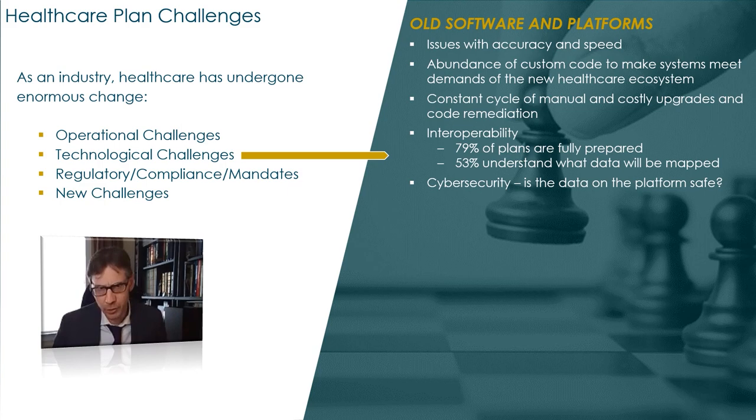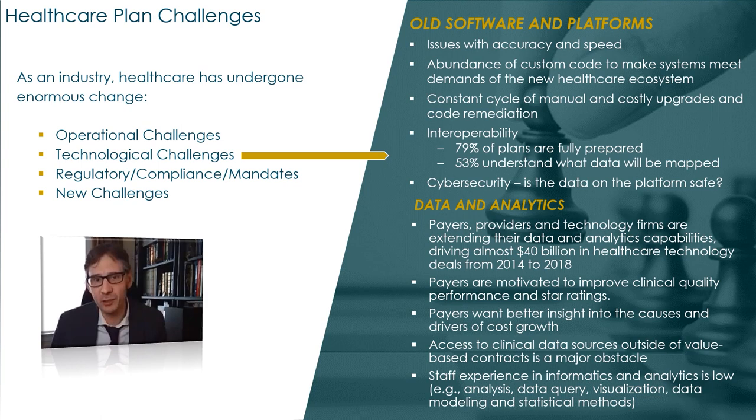So there's also a new push into the data and analytics space. Right now, if you look at the period just between 2014 and 2018, healthcare plans have invested almost $40 billion in improving their ability to get, control, and understand the data at their disposal. These plans want to use data to improve clinical quality performance. And one of the reasons for that is that getting these key data elements is a huge component of improving their star rating, which to the plan is a driver of plan revenue.